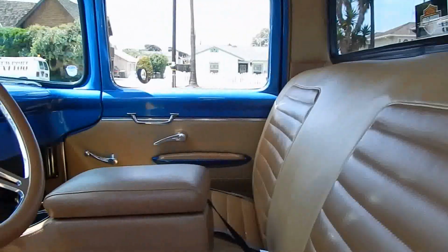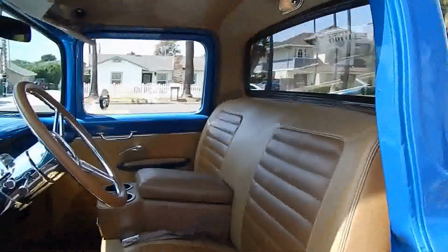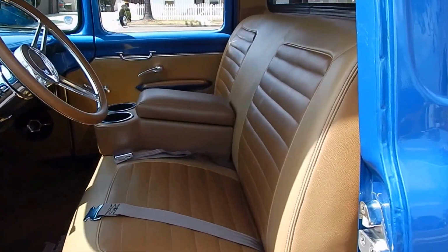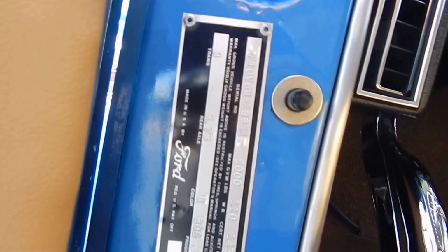We do have a short clip going through the audio for you. Let you take a look at the seat. Functional, nice. VIN tag is where it's supposed to be on this beauty.